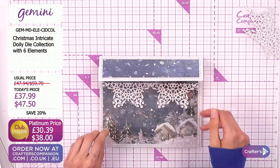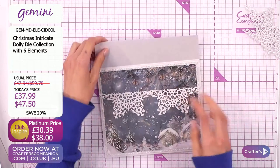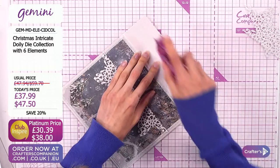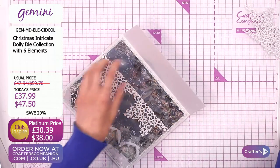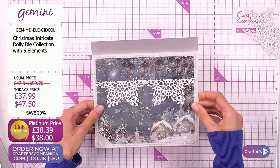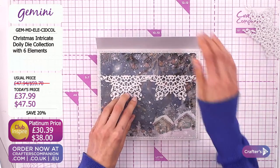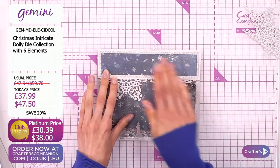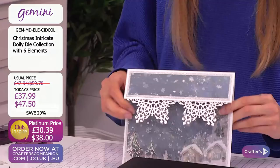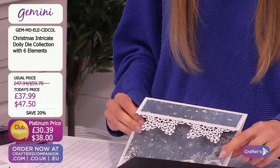When we're happy with that, we're going to stick our acetate into our card. Some tape runner, red liner tape even, would work a treat for this, with it being acetate, but just for speed, using our tape runner to add that on there. Then just close our card base to shut it, and that gives us our floating effect. Beautiful.